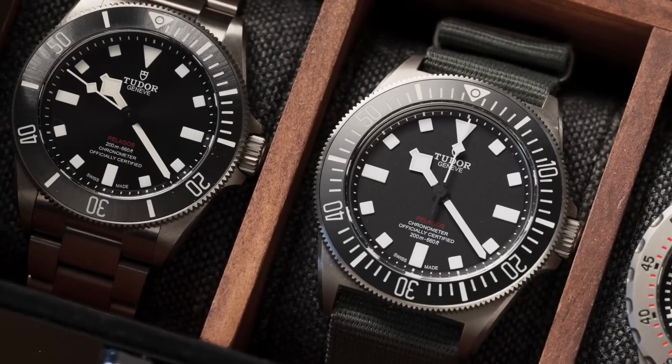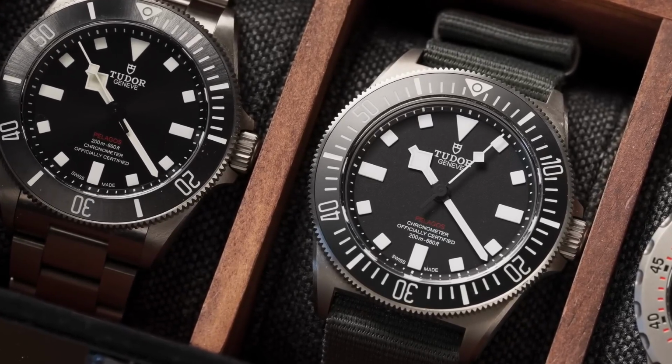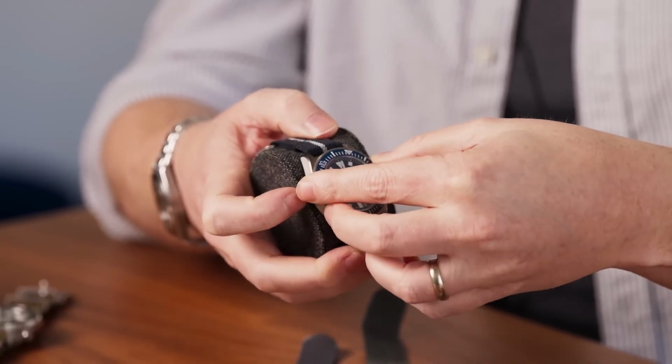Maybe. For the Pelagos, the appeal is in the specs as well as in the perception. Coming in at 39 and 42 millimeters with a titanium case, the Pelagos is quite comfortable and fits a wider range of wrists. You've got strong lume, great bezel action, and enough water resistance for the average diver, who, let's be honest, are few and far between. And now that the Submariner is steadily moving into luxury territory, there are watch fans who long for the old days of Rolex when tool watches were tool watches, and that works in favor of the Tudor Pelagos.